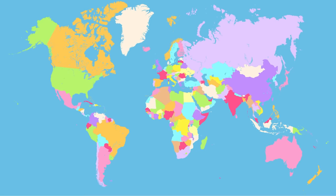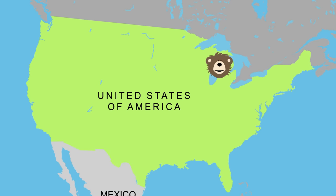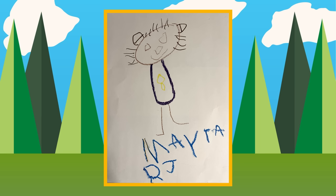The next piece of art we are going to share today was sent to us by a family who lives in the United States of America, in the state of Michigan. An amazing kid named RJ made this Mayta art. RJ, nice job at drawing Mayta. I like that you gave him two ears, two eyes, a nose, and a smiling mouth. Look, Mayta, RJ drew an amazing yellow light bulb in the center of your sweater. And look down here. RJ wrote Mayta's name, M-A-Y-T-A, Mayta. Thank you, RJ, for sending us your magnificent Mayta art.